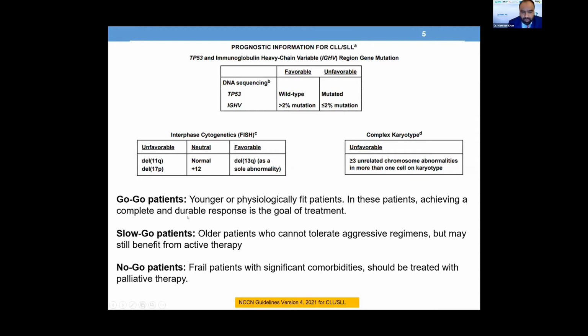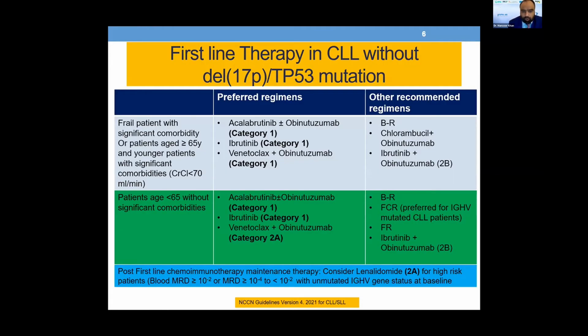So in my talk, I'll be talking about these 3 terminologies: go-go, slow-go, and no-go patients, and I'll be describing different trials. So here we go. Dr. Hammam talked about this. The NCCN guideline basically classifies the treatment options into 2 groups. The first group is no-go and slow-go patients, which are frail patients. And you can see the chemoimmunotherapy is not existing here. It's alphabetically arranged treatment options.